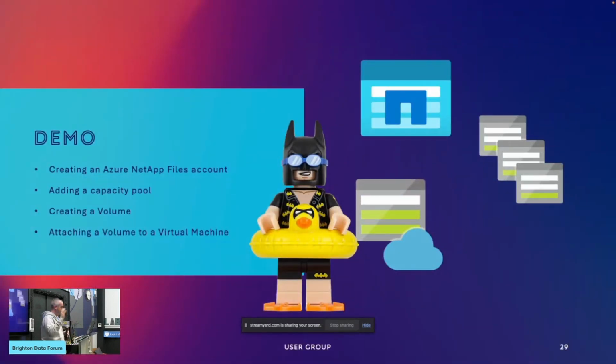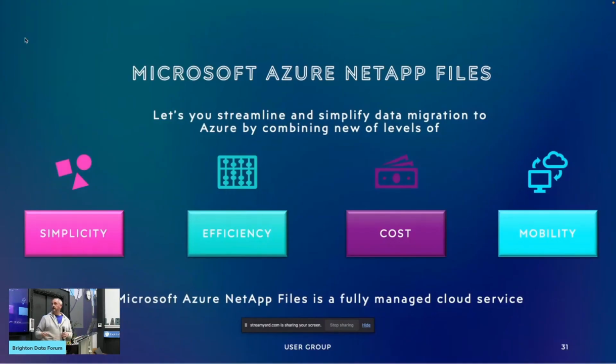Cool. So a very brief overview of Azure NetApp Files, what it is and how you can deploy it. As I said, the key things to remember, the headline for Azure NetApp Files is simplicity. The efficiency that you can get from deploying storage to scale it as you need it to get the performance that you need. Obviously, it can help with your cost, and its mobility. You can take applications, solutions that were deployed in the 90s and push them into Azure using file services should you require that.